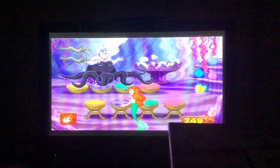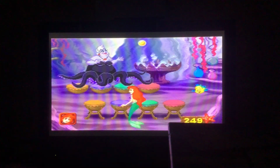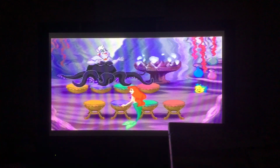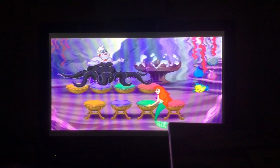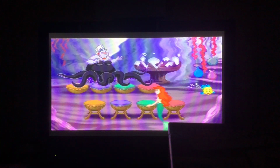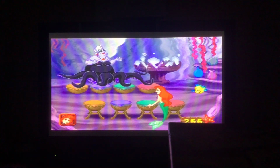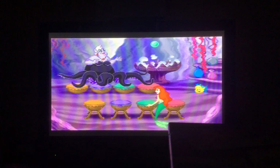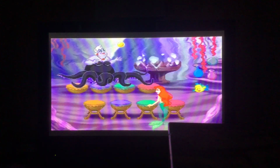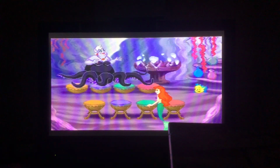Now, game four. Remember the tune. Now, repeat the tune. In the difficult level, we've got to follow the notes. You will hear a maximum of six notes. No hints will be given. Perfect. We have to be very careful though. But we're not finished yet with the music round. We still have to beat Ursula with the repeat the music.